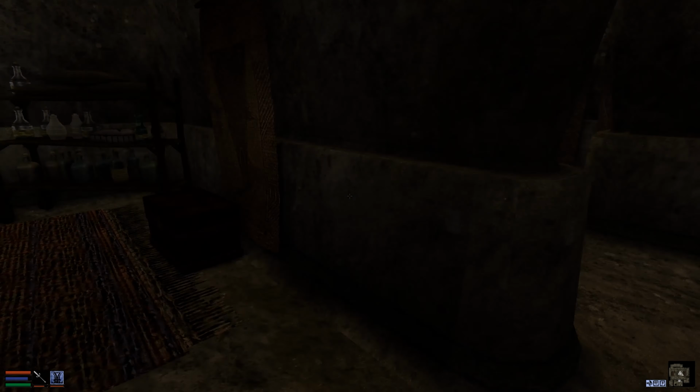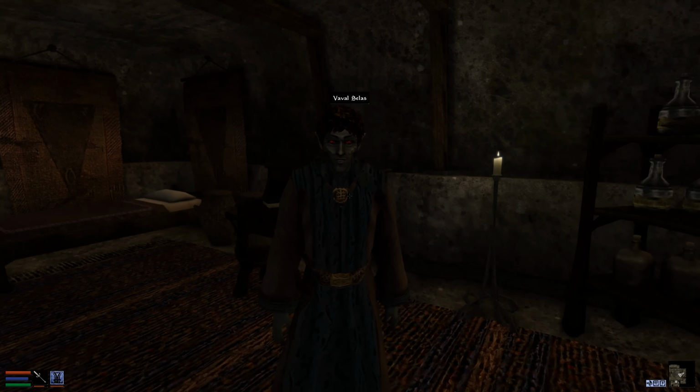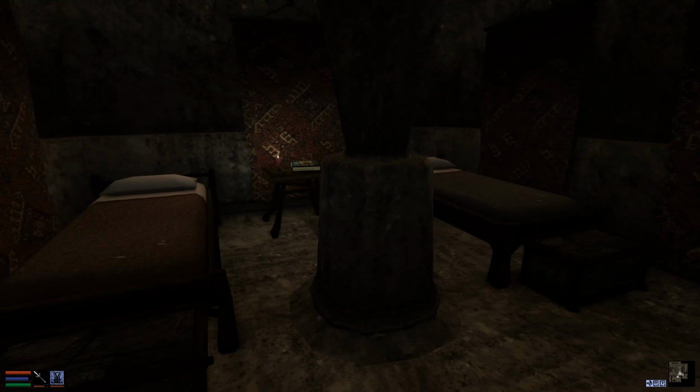Locked. Hello. It's not bad when you know your way around. What are you looking for in Vivec? I don't know if you can help me. I'm looking for a Propylon index, but you guys probably don't even know what it looks like. You don't have any duties for me, I guess. No. So I figured I'd try.